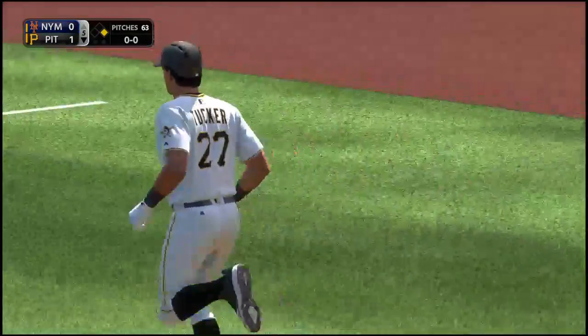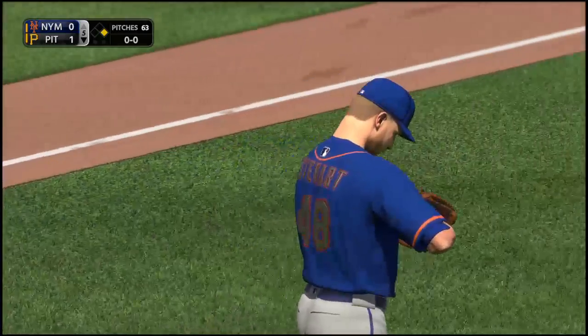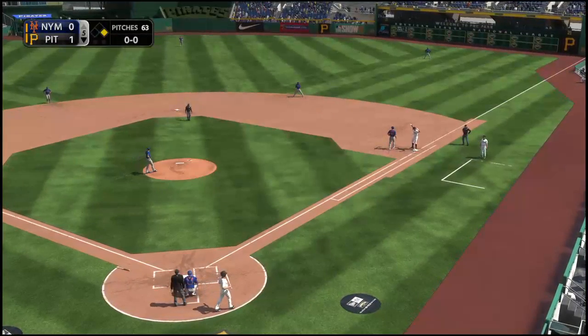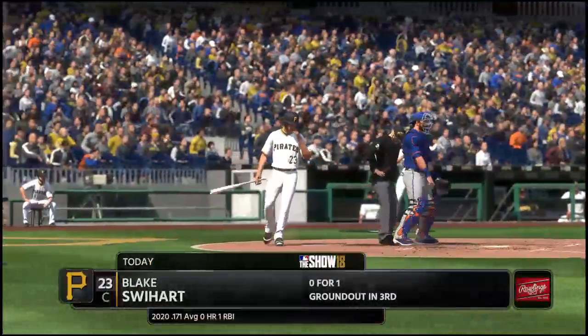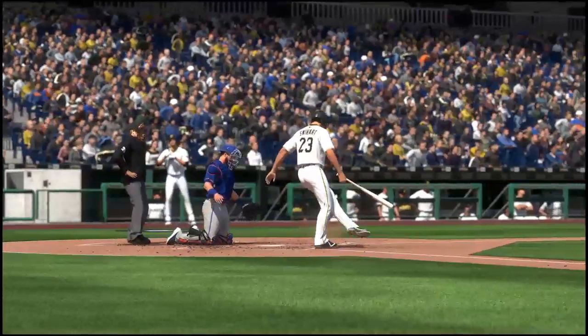And that at-bat will put a smile on any manager's face. The pitch total of the opposing pitcher just keeps going higher and higher, and he still couldn't put him away. So this inning is off to a good start for the guys carrying the sticks. At the plate, Blake Swihart. 0 for 1 for him here in this one.